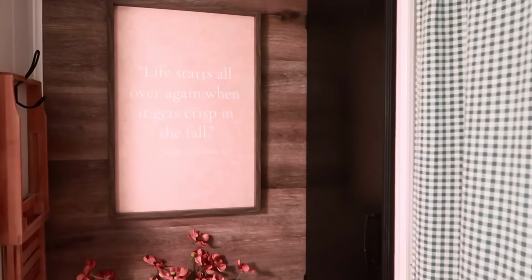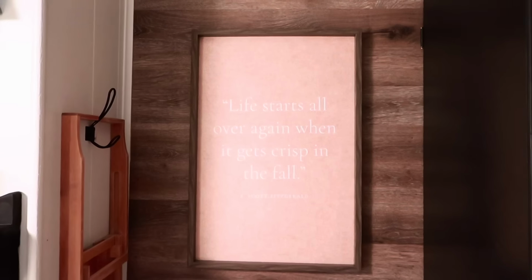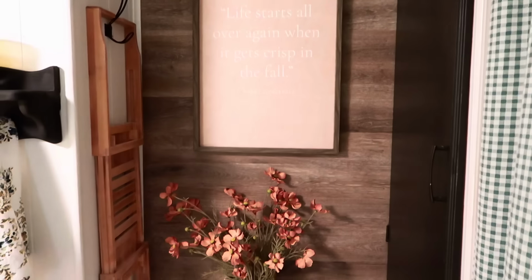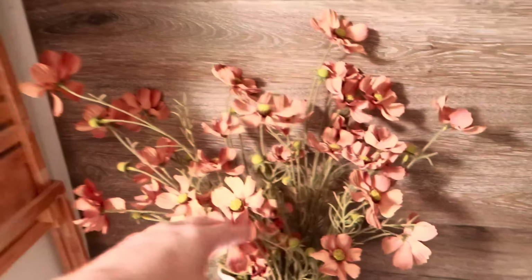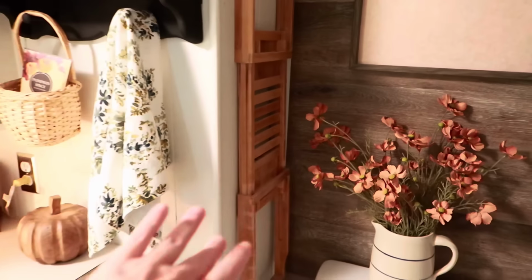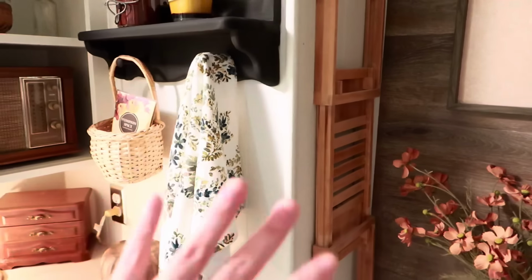And over here I just have this sign that I got at Hobby Lobby that says life starts all over again when it gets crisp in the fall. I love that. And I just brought one of my thrifted pitchers with some fall florals in it and put it on the back of the toilet. This is a thrifted bathtub tray. And I like how that looks over there, the colors, you know, the brown against the white. And plus we do use it.